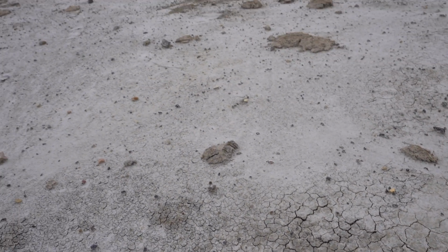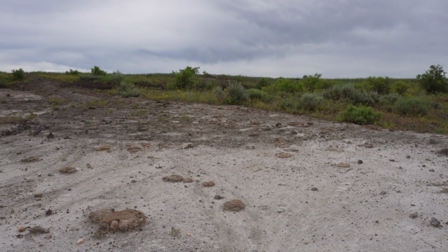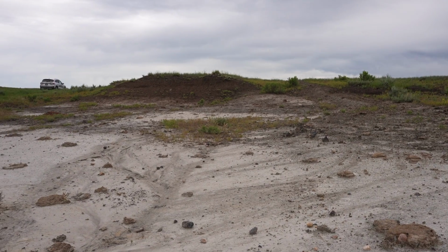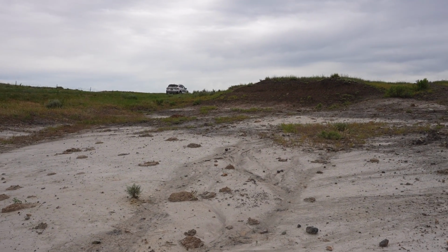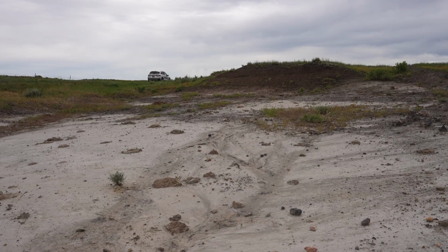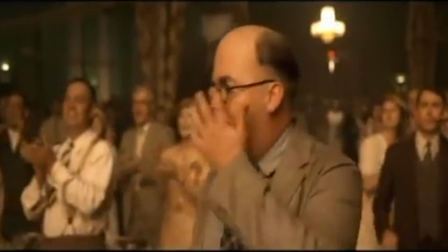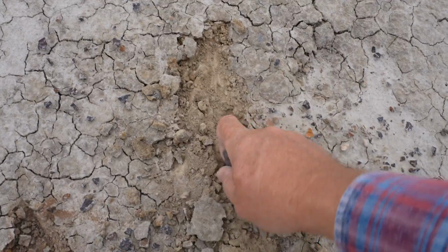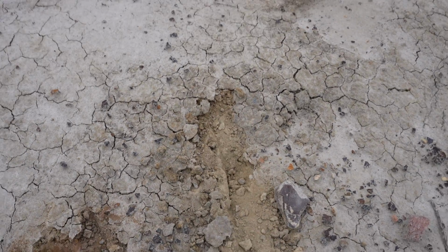Now this could be the material I was looking at on the Google satellite view. So I might have been duped into coming out here in the first place. I just don't know. I'm going to keep looking, but it's possible that there is no white clay out here at all, and what I was seeing was this alkali on the surface. But again, this clay is not white. And I probably don't want to use a clay that's got a lot of alkali in it anyway.